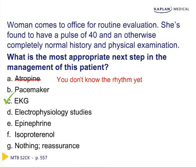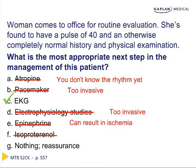Atropine is the wrong answer because you do not give it to someone who's asymptomatic, and you also do not know the rhythm yet. A pacemaker is a little too invasive at this point. It is used for a symptomatic patient who does have 3rd degree AV block. Electrophysiology studies seem a little too invasive at this point. Epinephrine is dangerous since ischemia can precipitate after giving it. Isoproterenol is an old, rarely used, non-specific beta agonist that speeds up the heart but also causes ischemia. And lastly, doing nothing is never the right answer.